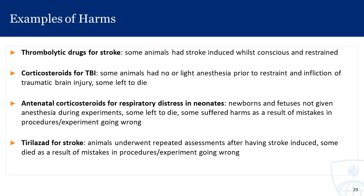And here are some of the examples of harms that we extracted from the publications. So, for example, for thrombolytic drugs for stroke, some of the animals had the stroke induced whilst they were conscious and restrained. For the corticosteroids, some animals had no anaesthesia or only light anaesthesia prior to being restrained and having traumatic brain injury inflicted on them with various different methods. Some of them were just left to die.